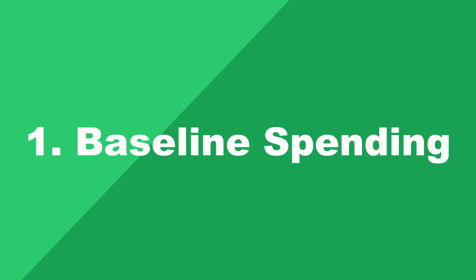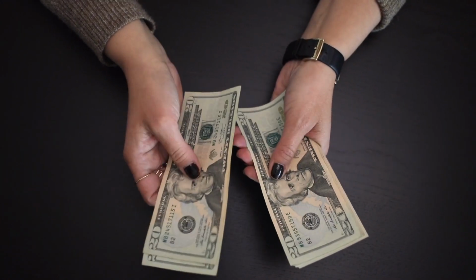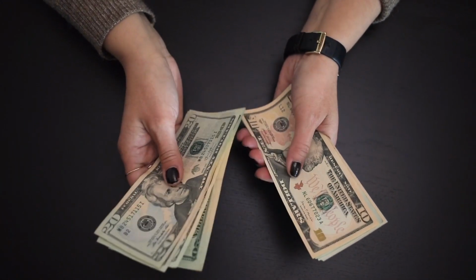The first thing that you definitely need to do is start with what your current spending is. Okay, this should be one of the easiest steps. So you're just going to take your baseline, like what is your income right now, how much are you spending per month? So that is approximately what your current budget is.